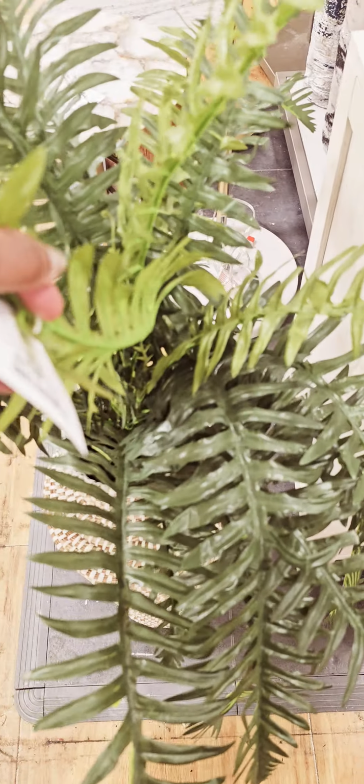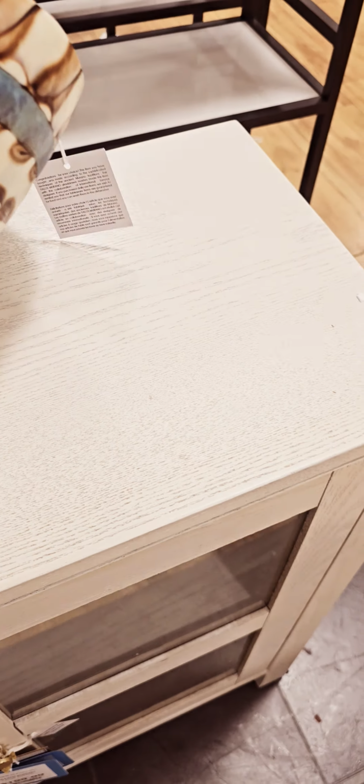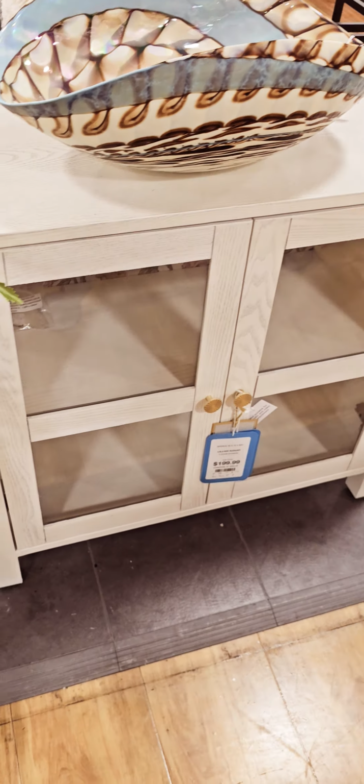These are nice too to go in there. These are $59. These are cute too. Oh, I love this. Oh, I love this right here. I ain't got nowhere to put it. $79. It's cute. I ain't got nowhere to put that stuff.